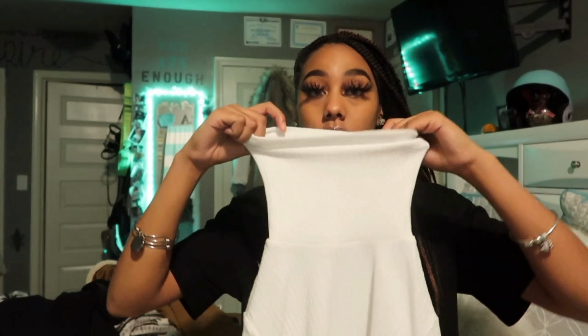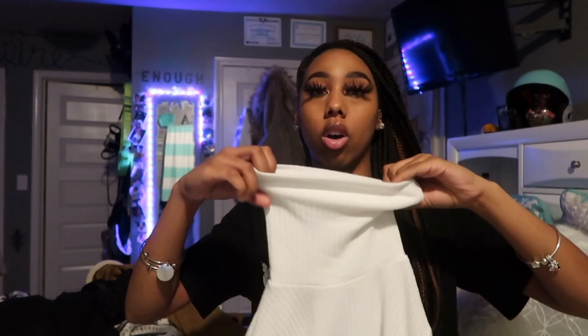I really like the turtleneck part because you can see it's super long, so it gives that stacked look, I guess, jumbled up instead of just a thin piece of material.